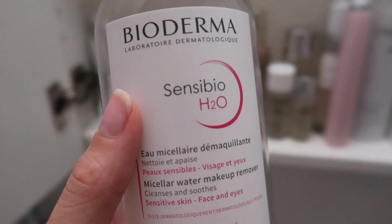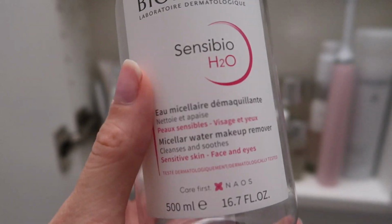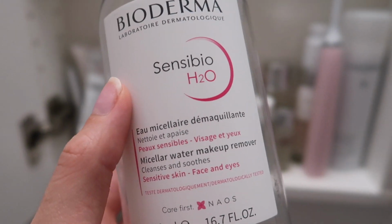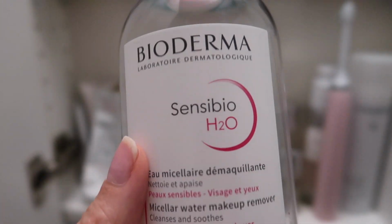From the very top row, first thing I have is the Bioderma Micellar water. This says Sensibio H2O. It's essentially just a micellar water. I use it to remove my makeup. This is the very first step in my routine, even if I'm not wearing makeup that day. Kind of get rid of anything else that tacked onto my skin that day, pollution, impurities, whatever.